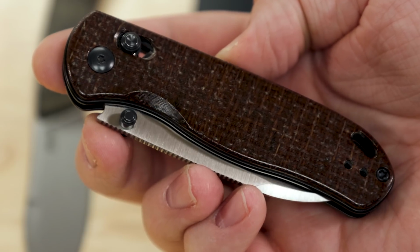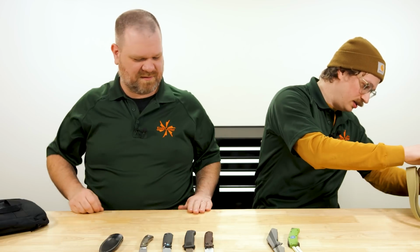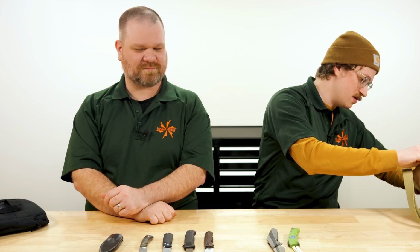So I love that knife. That saw a good bit of pocket time for me. What else have you got? All right. Lay it on us. Let's see here. What did I bring?